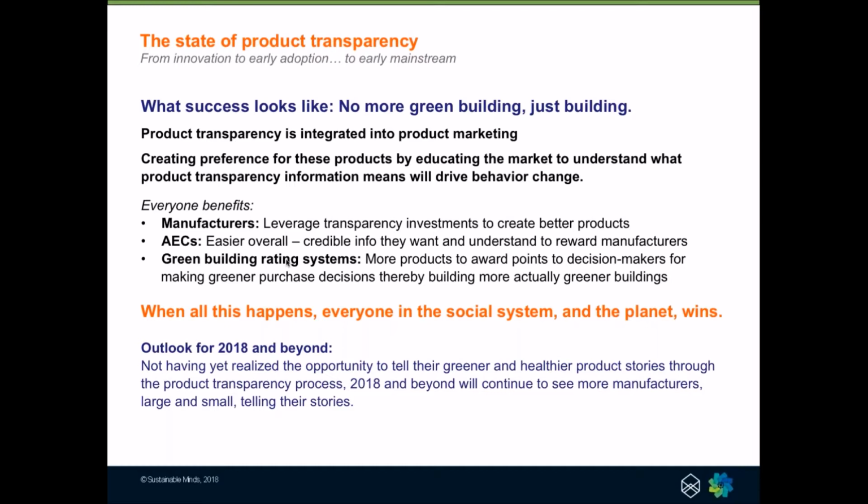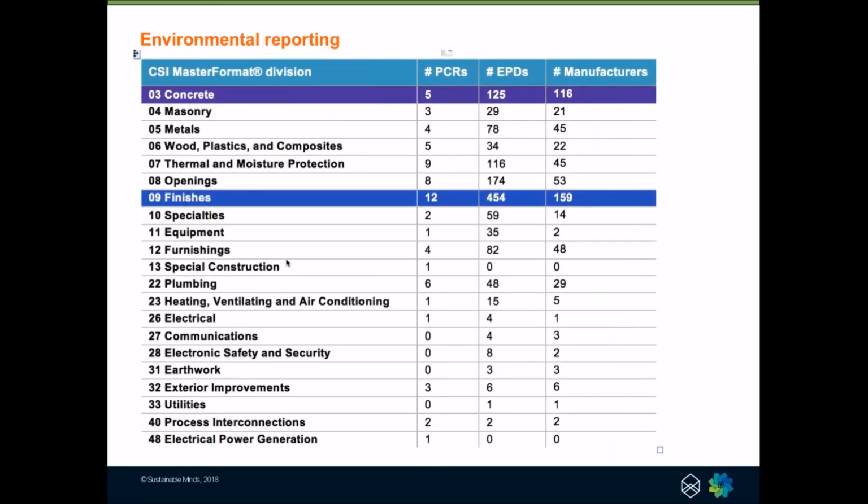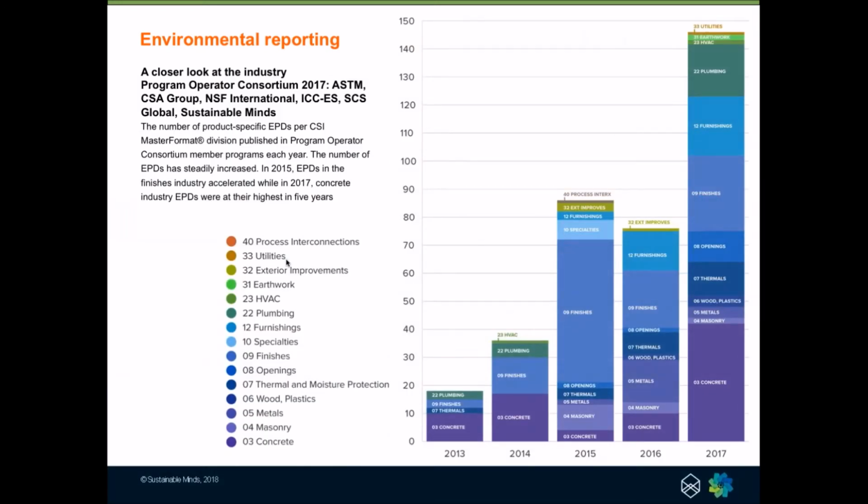So our outlook for 2018 and beyond is that we are in a great place to execute on the opportunity that we're all in this for, which is to reduce the impacts from the built environment on the natural environment. And those manufacturers who will be able to tell their greener and healthier product stories will win the day, we believe. Just to give you a sense of what's in the rest of the trend report, and we'll be covering in the subsequent month's webinar, is more detail on PCR creation, correlation to EPDs and the manufacturers who've been involved. We do maintain the transparency catalog for North America, the PCR catalog for North America. So it's pretty interesting to see where PCRs have been created and where they have not, and why certain manufacturers are a little reluctant to get involved.